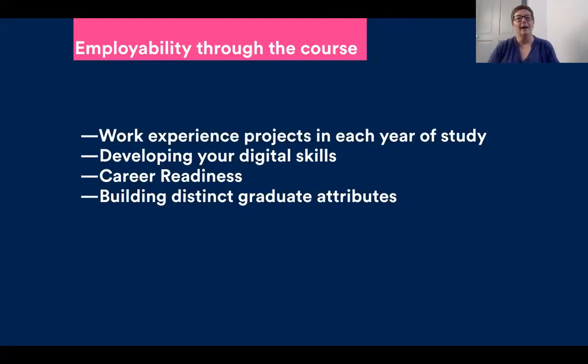The other key thing that happens at Sheffield Hallam is a real focus on employability. We want to help you get really great jobs and build careers when you graduate. So there's lots of work experience across each year of study. There's lots of emphasis on developing your digital skills, in resources that are available to build your readiness to develop a career and to build ultimately those distinct graduate attributes that I mentioned earlier.